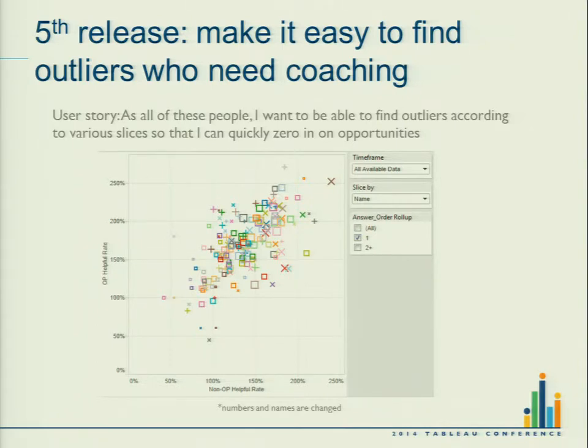Now, the coaches could see that Bob, if Bob was on their team, was down there in the lower left. But it was hard to do anything useful with that. Because you can't just go to Bob and say, hey, Bob, look at this chart. That's you. Don't be there. Go up here. That's not very helpful. That's not very practical. So our coaches needed a little bit more in order to actually do their jobs.